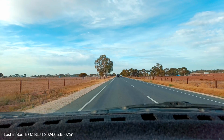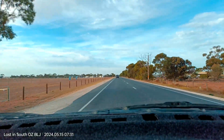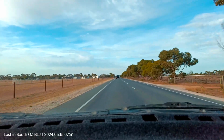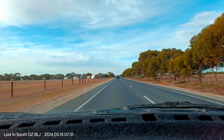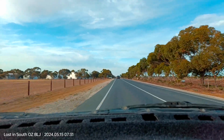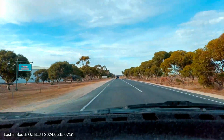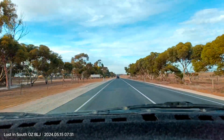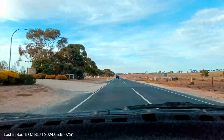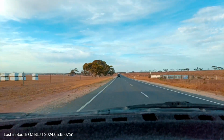I don't think this Ute driver likes this SUV or 4-wheel drive driver. He's right up his back. He's just tagging him all the way. We've got Murray Bridge Airport or Aerodrome coming up on our left. At 100 kilometres an hour, I don't think that guy should be that close to him. I don't think he cares. Maybe you should open the tailgate on his 4-wheel drive and invite him in. Well, come in and have a cuppa.